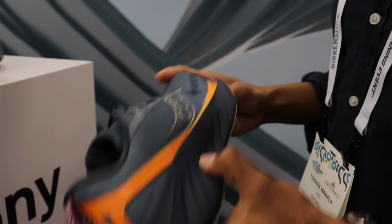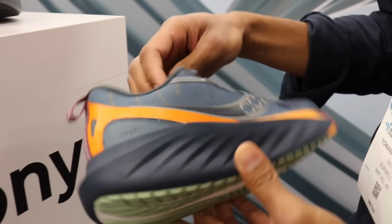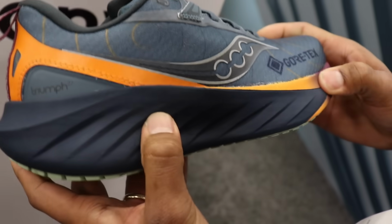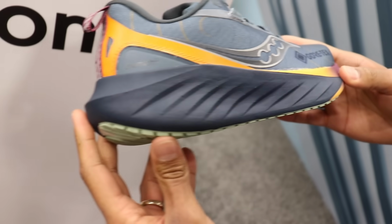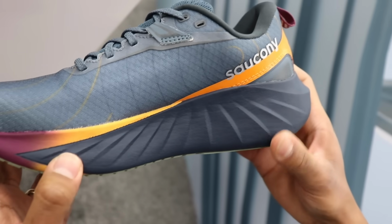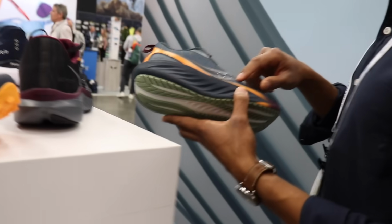I'm really curious to see how the non-plated PWRRUN PB in this, even though it is a tweaked formulation, rides compared to the plated PWRRUN PB in the Saucony Endorphin Speed 3. One of the reasons we see brands introducing plates into these training shoes is to provide more rigidity in that midsole. So this should be a pretty fun shoe to run in. And if it is a little bit too soft for you, that's why Saucony has introduced the Hurricane 24 into the lineup, because that's going to pair the PWRRUN PB with that firmer EVA.